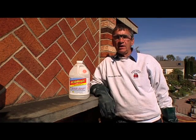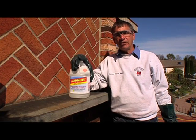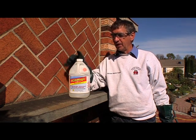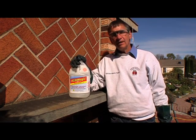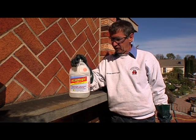So now we're getting ready, we're gonna clean this bluestone hearth. And I picked a product, it's called Acid Magic. It's a great all-purpose masonry type cleaner. It can go on brick, it can go on stones. It's not too abrasive, not too harmful if you misuse it, and it's very safe. So we're gonna give this a try.